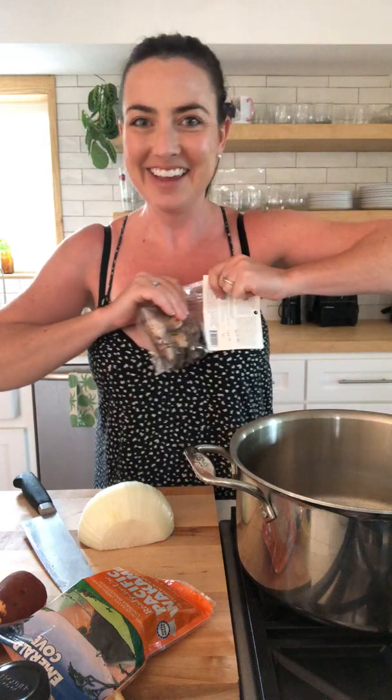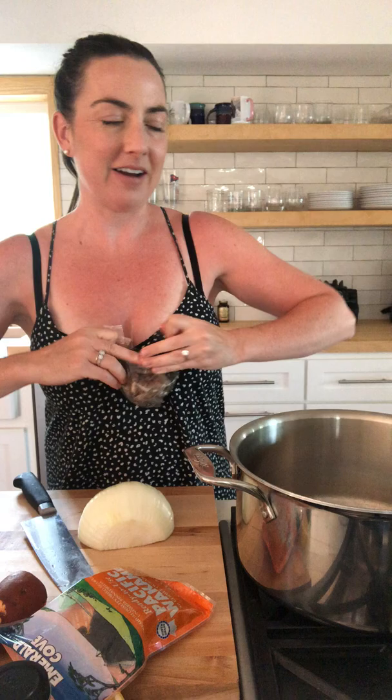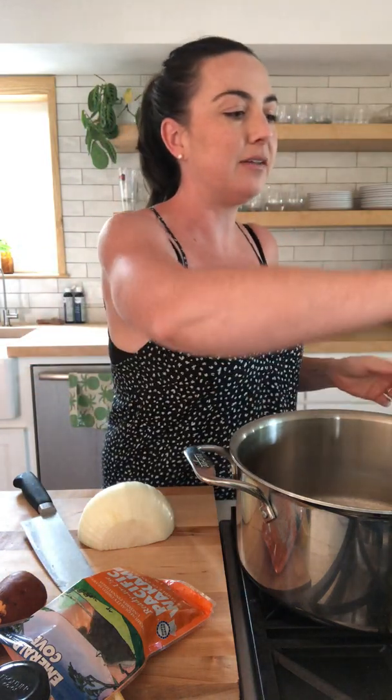I have 2. I could do 2, but should I do 2? I'll do 2. I'll do 2. I'm gonna do 2 packages of them. Why not, right? And that's the thing I always say, when you're using food as medicine, more is more in this case. So I'm just gonna get all of them down there.